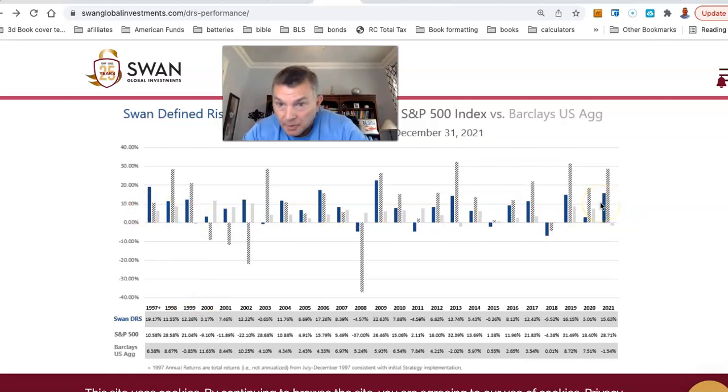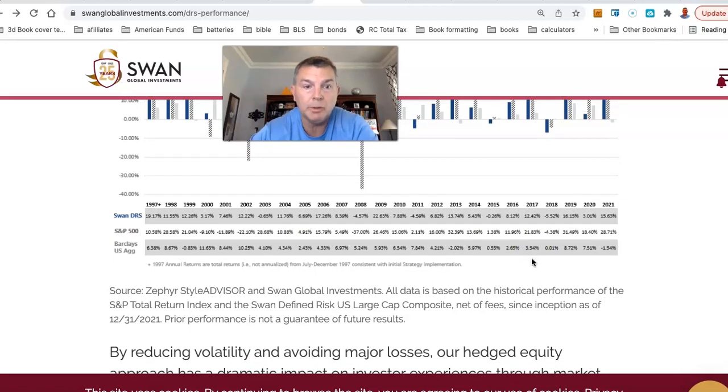SWAN did great. SWAN was 15%. S&P 500 is up 28%. It got smoked by both in 2020. Again, it beat the bonds in 2019. It beat in 2018. It came in third. In 2017, it came in second. 2016, it came in second. 2015, it came in third, second, third, first, third, first, second. So you can see it's done actually really, really well, but that's not a surprise.